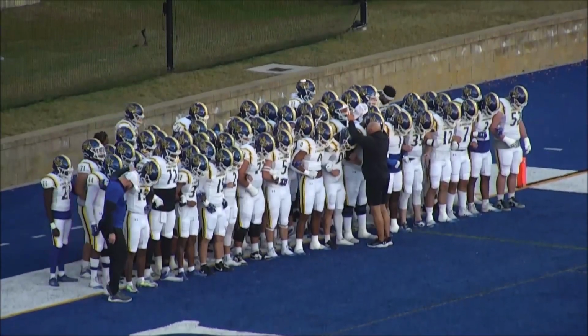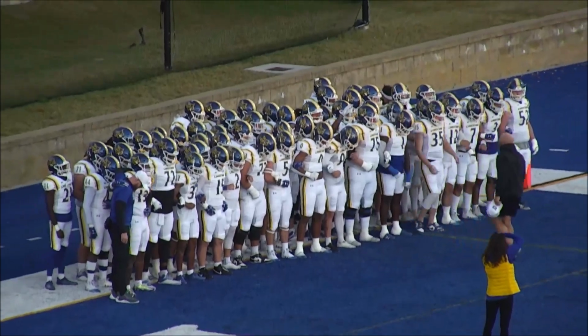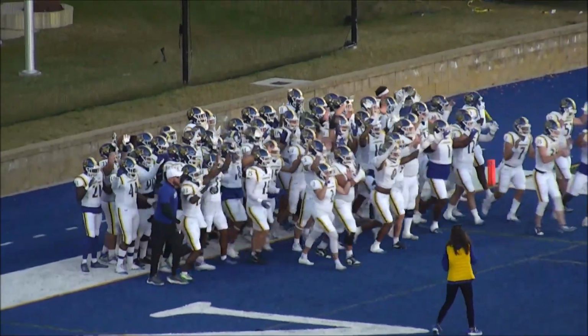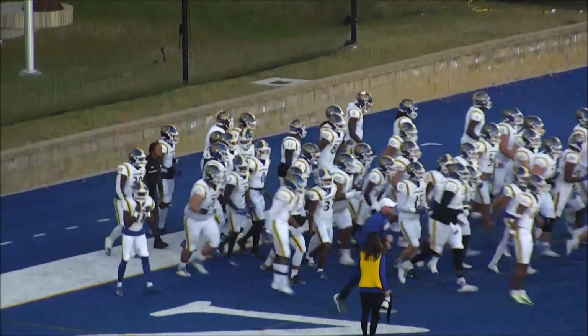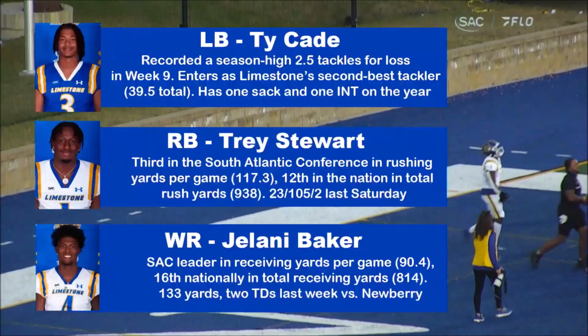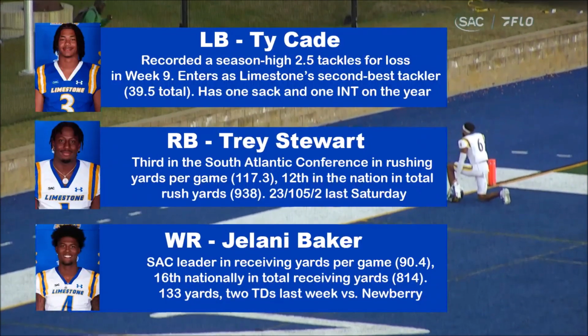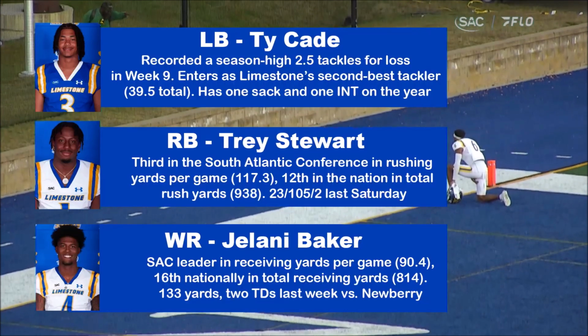For Limestone, but they are one of the hottest teams in the South Atlantic Conference. It is time now, as kickoff is getting near, for our players to watch and also our keys to the game. We'll start first with players to watch, and we'll flip around and join you as well. Check it out right there on your screen. We'll start first for Limestone, Armand, our players to watch for the Limestone Saints. We'll go defense to offense.